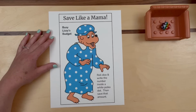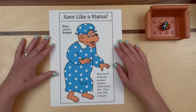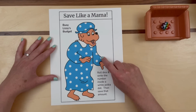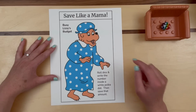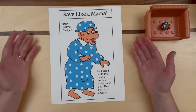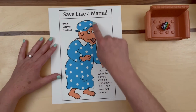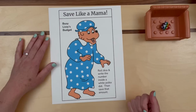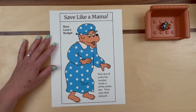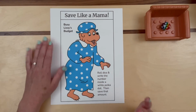It's so neat. Addie and I are such a good team because I give her an idea and she executes it. So I had to help her because some of the polka dots had barely any room in them. And I said, you have to make them bigger so we can write a number in. But basically, you're going to roll a die, roll some dice, roll a 20-sided die, roll whatever you want, and then write the number inside a white polka dot. And then you save that amount. So I think she did an excellent job, and I've already had a bunch of people favorite these, and I hope she gets a bunch of sales because she works really hard, and these are so cute.